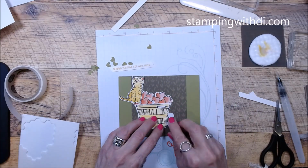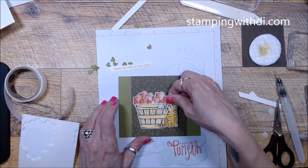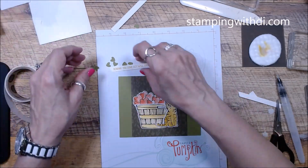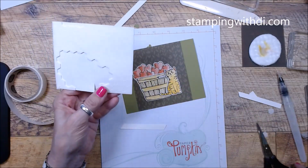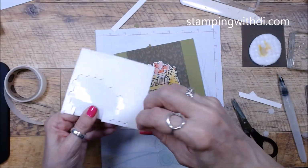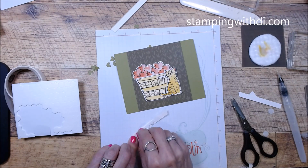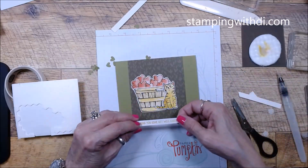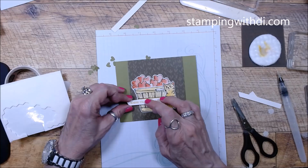So he is popped up a little bit. So he goes right there, or she. All right. And then we have our cute little sending you some get well wishes. And I'm just going to use my edge dimensional because it's nice and skinny, so it's perfect for this. And we'll stick it on here so it kind of goes over our kitty a little bit. Like that.